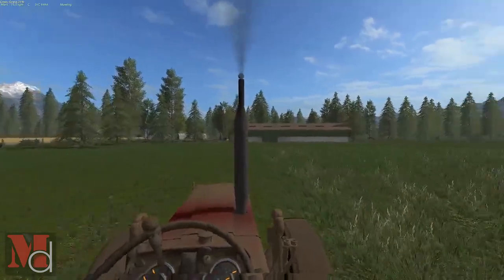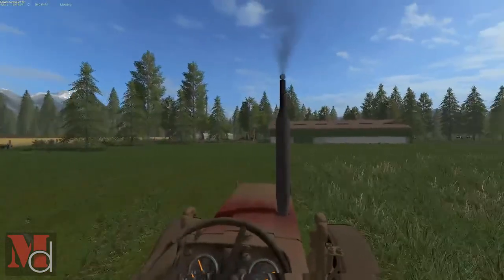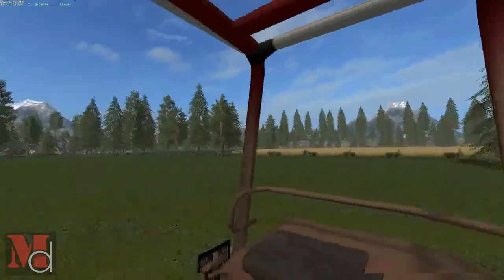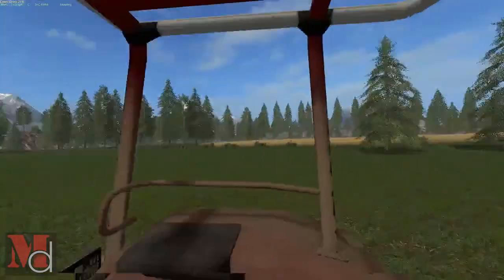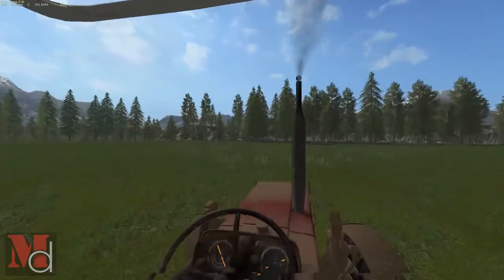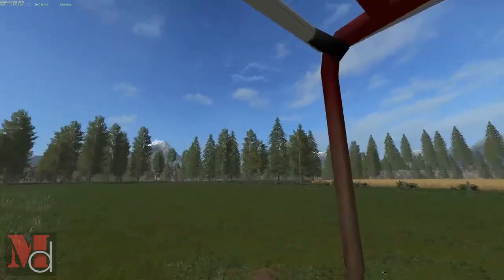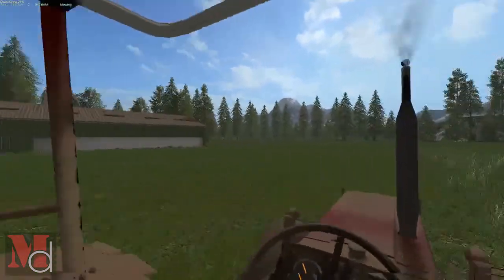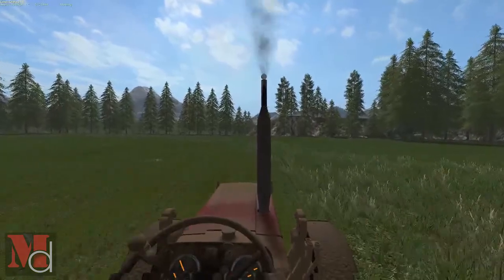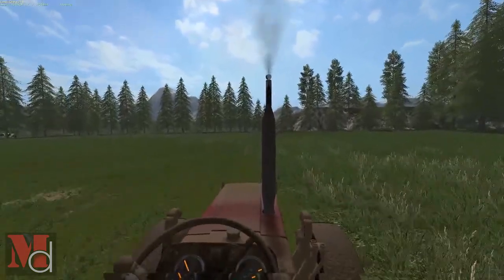The great thing about this setup is that this field is going to be all hay, and all that hay is going into that barn right there. So when it comes time to baling it and putting it away, this is going to be perfect. Same with the straw, it's just in the field back there, so getting it over here and putting it away in storage is going to be pretty damn efficient.